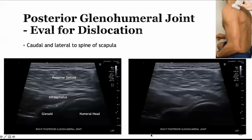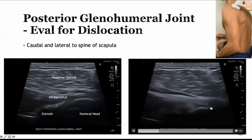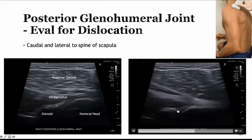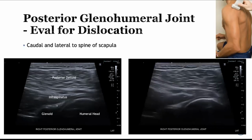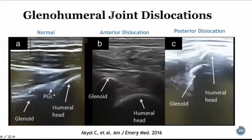You can also have the patient internally and externally rotate. So you see that infraspinatus tendon well there as the patient externally rotates, and you can see that humeral head sliding well within the glenoid. This is something you can do to evaluate for Hill-Sachs lesions on the humeral head as well, to see if they're engaging with the glenoid.